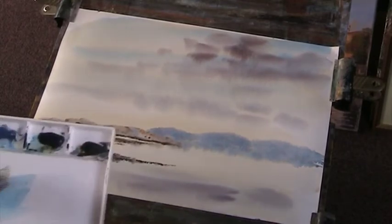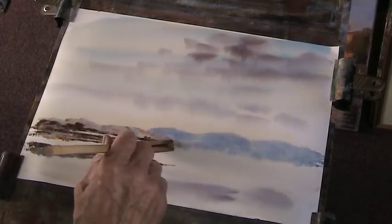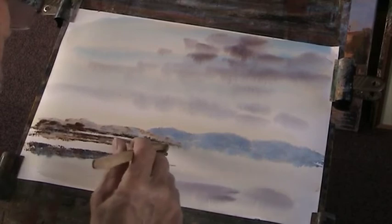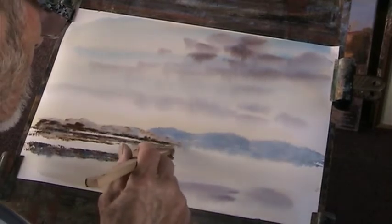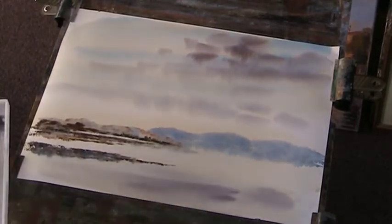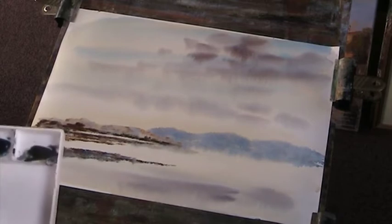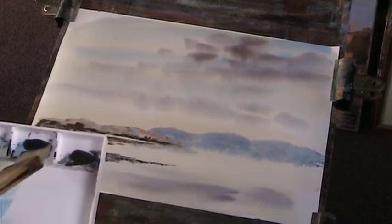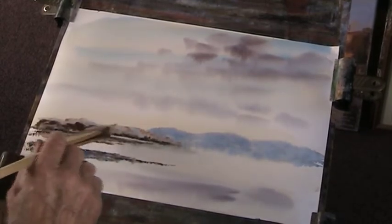Well, let's try Winsor blue now and a bit of cad yellow and a bit of burnt sienna. So let's just put some in there. Okay, sorry for that. So I don't use enough Winsor blue. It's a very, very strong staining colour, but if you mix it with a bit of burnt sienna as well, which is also very strong, you can get some sort of bluey distant trees.